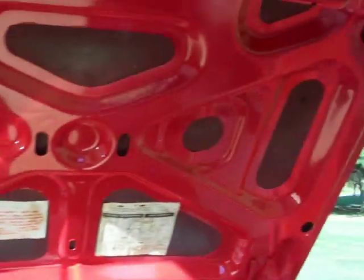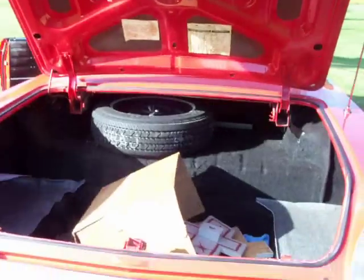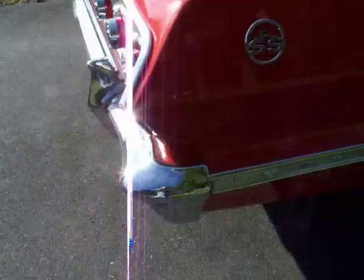Trunk lid, beautiful condition yet. No issues in here. Now this is a posi rear car as well. That's another option it does have. Original trunk floors, the whole floors in the car, all the sheet metal is original to the car. Trunk closes with ease.